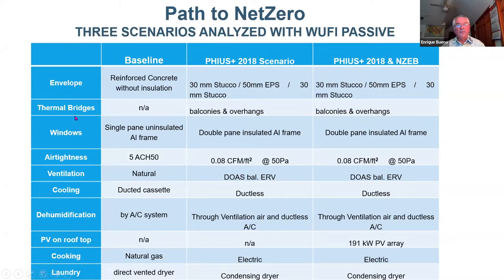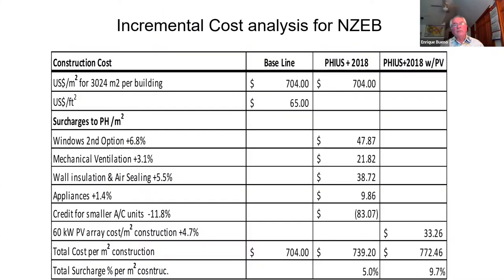So we compare envelope, thermal bridges, windows, air tightness, ventilation, and the standard construction ventilation is natural. So they turn on the AC and they open the windows to cool the Caribbean. Cooking is done by natural gas, so we're moving into electricity, getting away from fossil fuels. And laundry: in that case, we're considering condensing dryers because every single apartment needs their own laundry room.